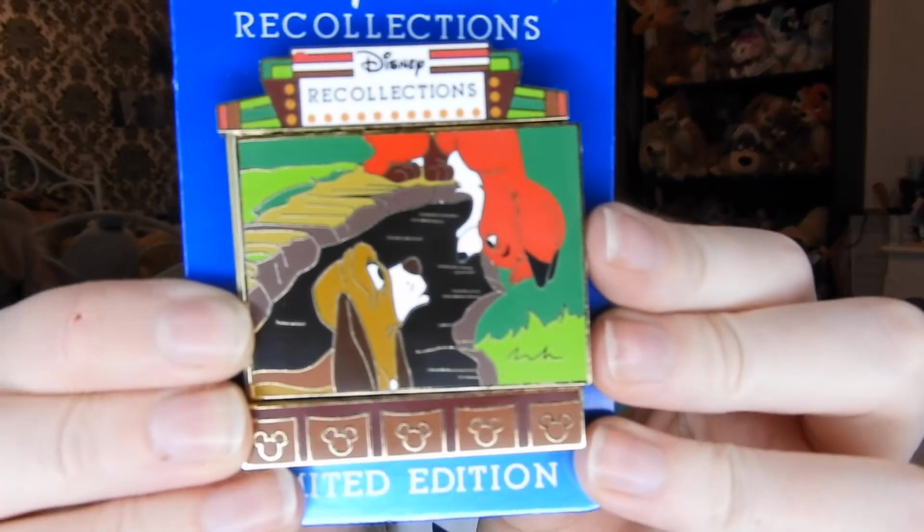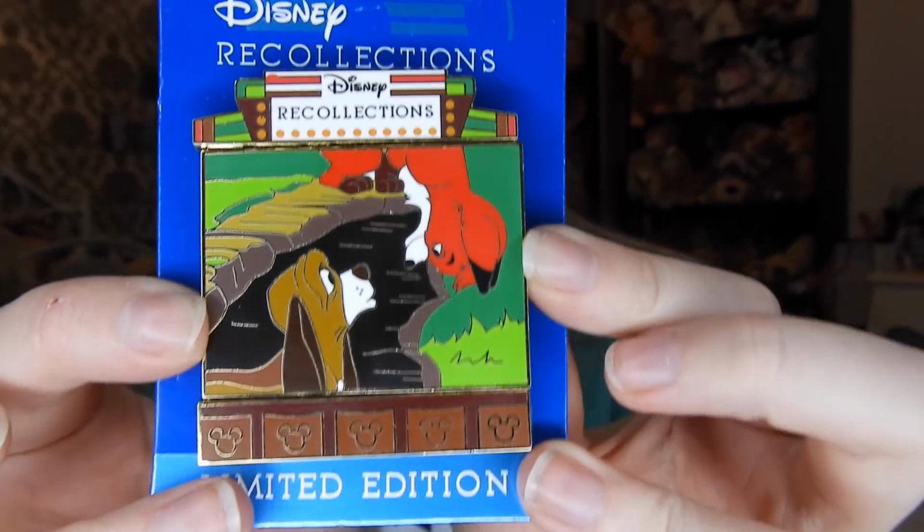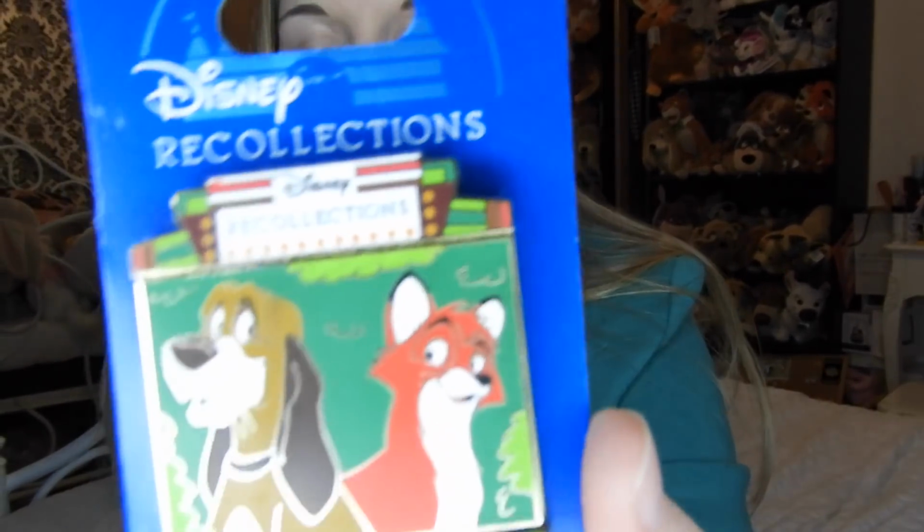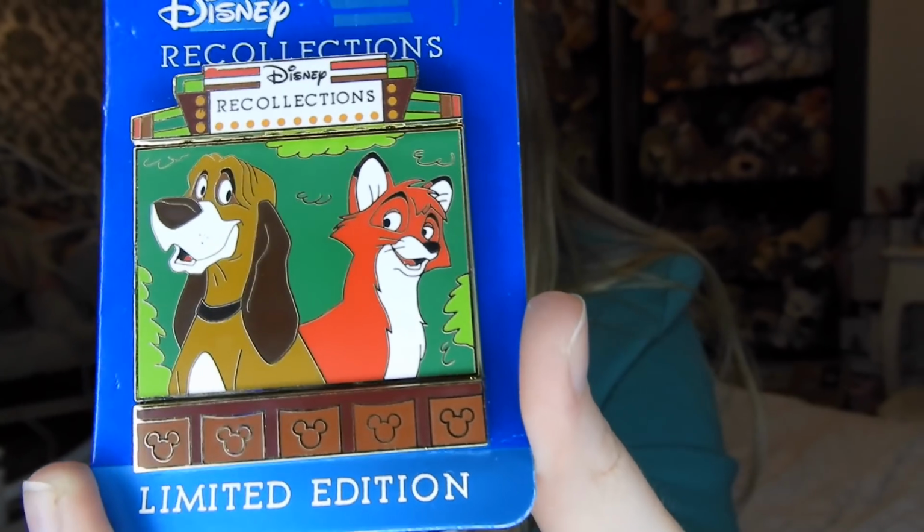And my favourite pin that I picked up the whole holiday, I spotted this, and as soon as I saw it, I had to have it, and it is this Fox and the Hound pin, and it's limited edition, and it's gorgeous. So it's got Todd and Copper as babies on this side, and then it spins. I'm not going to be able to do this backwards now. And on the other side, it's got them as adults. It's just adorable. This was expensive. It's really heavy. It was $24.99.